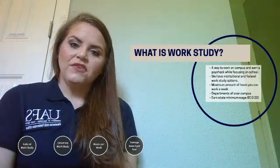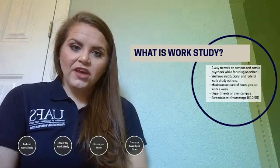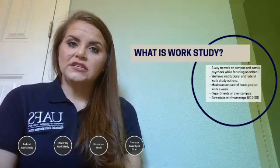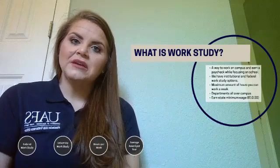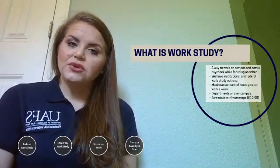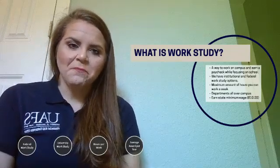So work study is a way for you to work on campus and earn a paycheck while focusing on your education. We have federal positions, which is paid for out of federal funds through your financial aid. We have university positions, which are paid for out of department budgets here on campus. And we have a maximum amount of hours that you can work per week so that you focus on your education. I'll get more into that here in just a second.